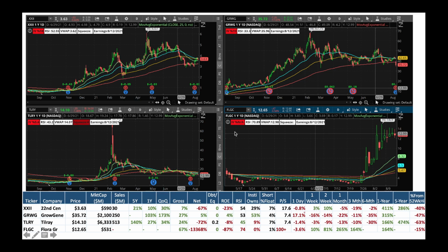Next, we've got FLGC, Flora, as you can see here. This stock, on the other hand, has been catching fire a little bit, going up nicely. So if you want to buy a little bit, it's okay. But I would wait for a little cool off, especially because RSI is a little high at 74, as you can see here, and the stock has had a good improvement in the short term quickly. Better to wait for a little cool off and then buy.